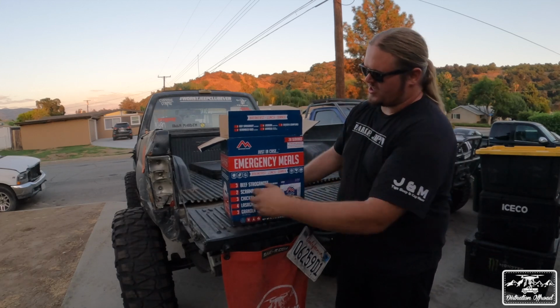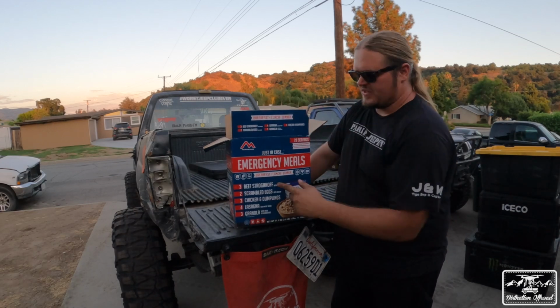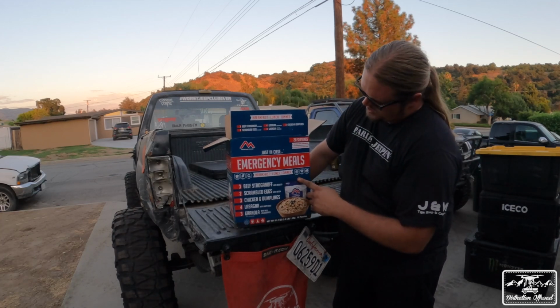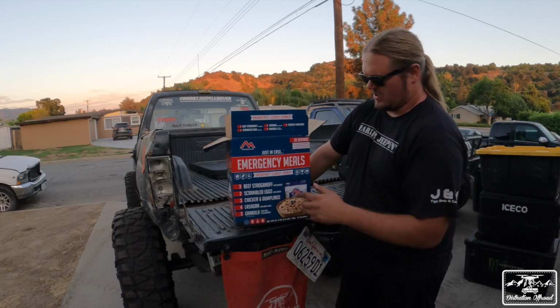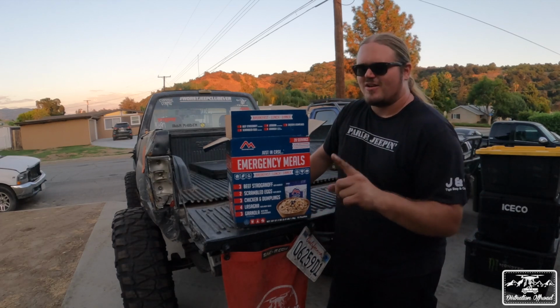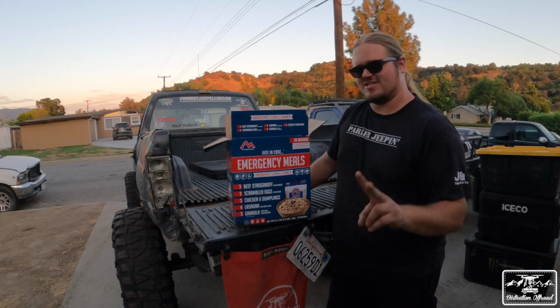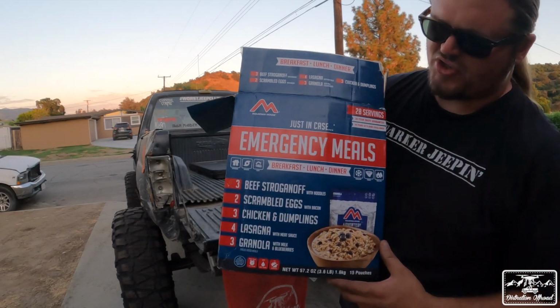So these are emergency meals. These are from Mountain House. I picked these up from Costco, and it says 28 servings, although it's only 14 bags. It's not 28 servings, especially if you're big like me. One pouch is one serving, although it says two servings, but that's besides the point. You guys can take a look right here if you want to screenshot.